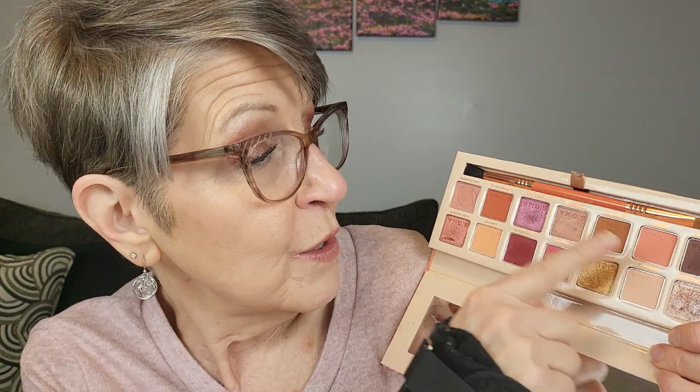These little peachier colors. And here's a peachy color. Now I've worn this, but you can mix. If I was going to do this, I would probably mix it with the color next to it, or maybe with the pink, so it wouldn't be quite as orange on me. You can mix and match. And Sigma is another one where their colors, I'll show you. Look at the pigment, the color payoff on that. And then look at their shimmers. They're very blendable, very creamy, silky. I love this palette. It's going to go good with so many different things in the summertime.